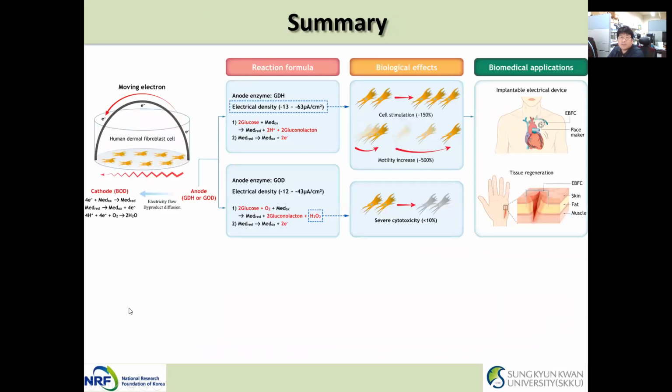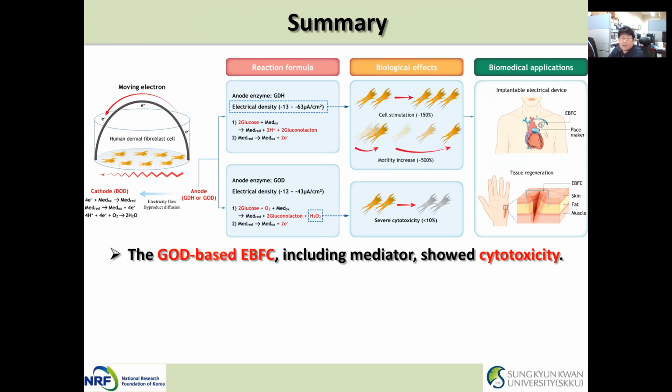As a summary, this result showed the GOD-based EBFC has cytotoxicity because of hydrogen peroxide. Some people reported that if they use a catalyst, hydrogen peroxide can be decreased. But I didn't consider other material. So if you want to make implantable EBFC, you need to consider the enzyme carefully. Finally, the GDH-based EBFC showed no cytotoxicity and good proliferation and migration.